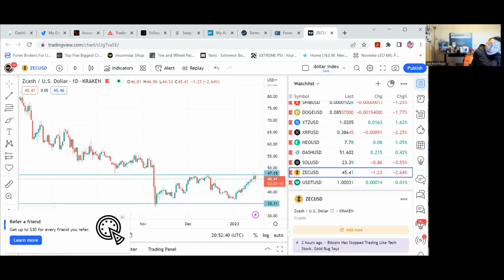Zcash, a lot of resistance here. Price narrowing down. This is still in a consolidation zone. Can't even break above 50. Looking for it to come back down to 40 to 35 under the support price. Other than that, that's all I got for you guys.